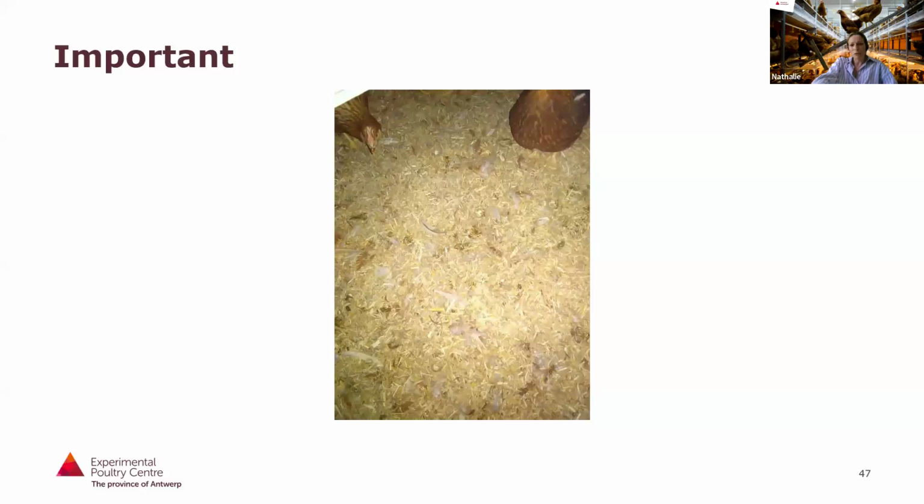Stay alert also for the presence of feathers and down feathers on the litter, on the manure belt. If they, for example, quickly disappear, you might need to check if there's not pecking. You might need to check with your feed company if there are no deficiencies, or if you need to supplement with some amino acids, for example.